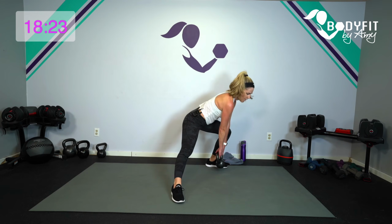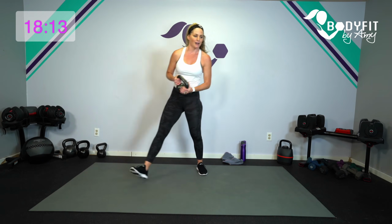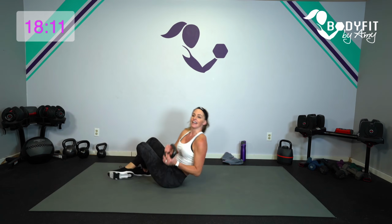Kettlebell can be low or keep it here. That front foot comes up, but it looks just like a side lunge, right? So get into that hip. Then we're bringing it down quickly on our sides.